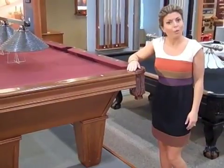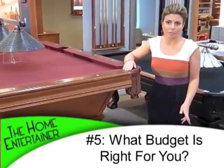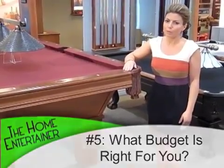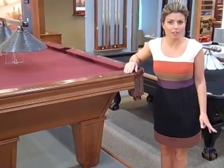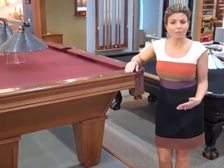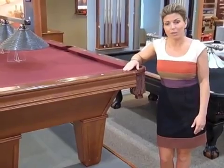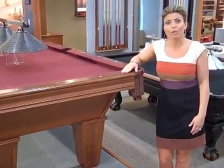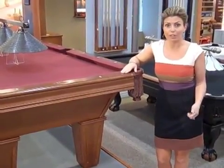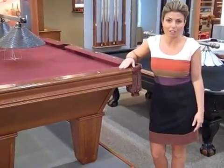Number 5, what budget is right for you? Now remember, we're talking about quality pool tables. So I would probably recommend setting a budget around $3,000. Anything less than that is available, and I'm sure you've seen it plenty out there. But the reality is, if you can spend $3,000 on a pool table, you should be getting a solid wood, high quality pool table that will become an heirloom piece in your family.